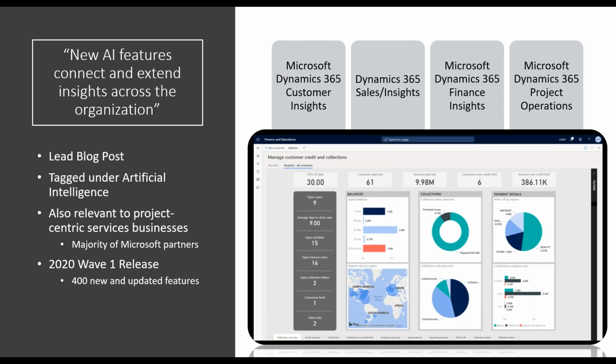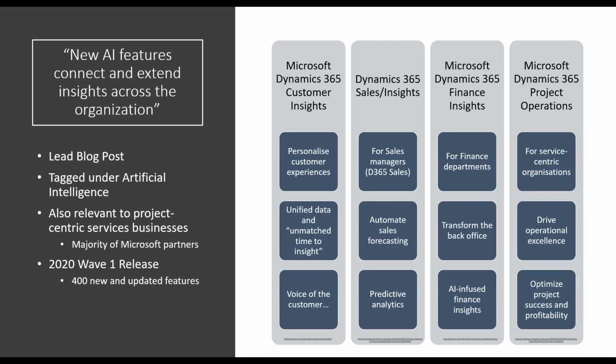So with that in mind, there's little information. It does say it's coming to preview in May for Finance and Operations, but that's just a flavour of some of the information that's going to drive. And again, it was all around artificial intelligence and using that to help enable the back office.